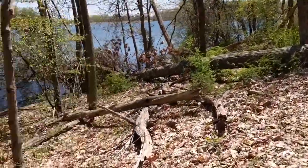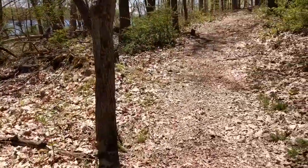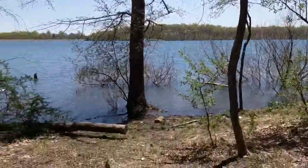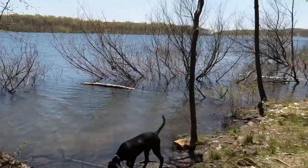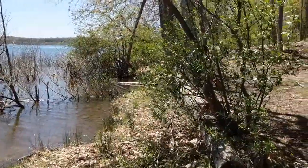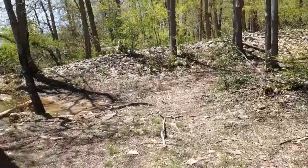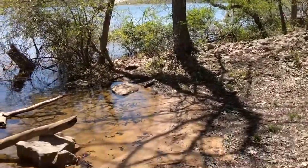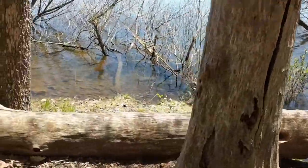There's a nice log to sit on. We'll walk a little further and see if we find a better spot for our lunch. But we can come back to this spot if we don't find a better one. This looks like a nice spot to have lunch. At a tiny beach. Oh my goodness, a miniature beach. Let's sit here on this log.